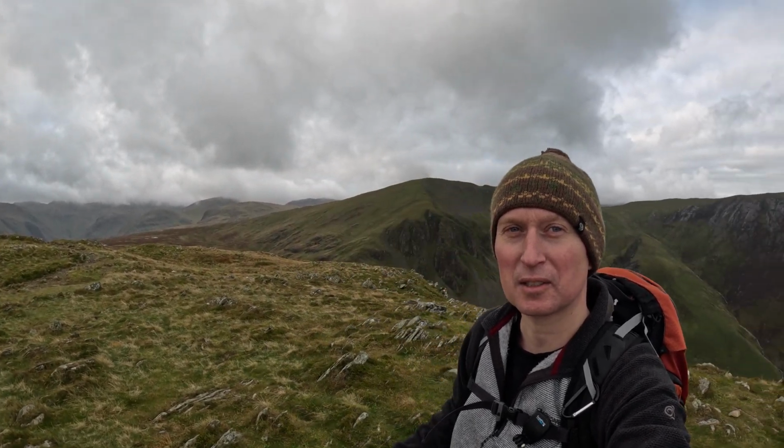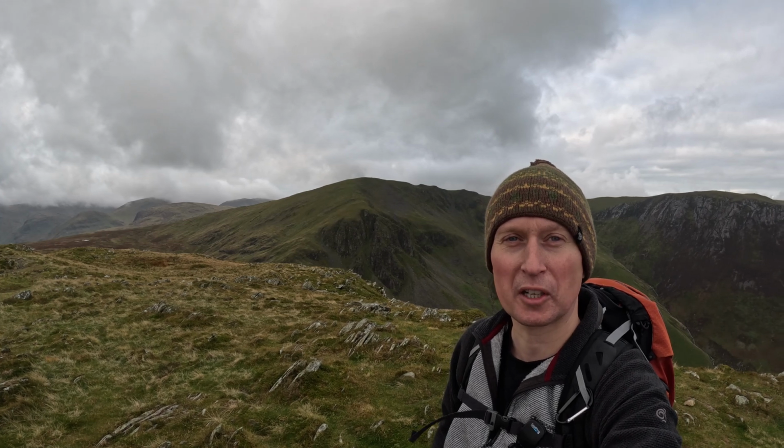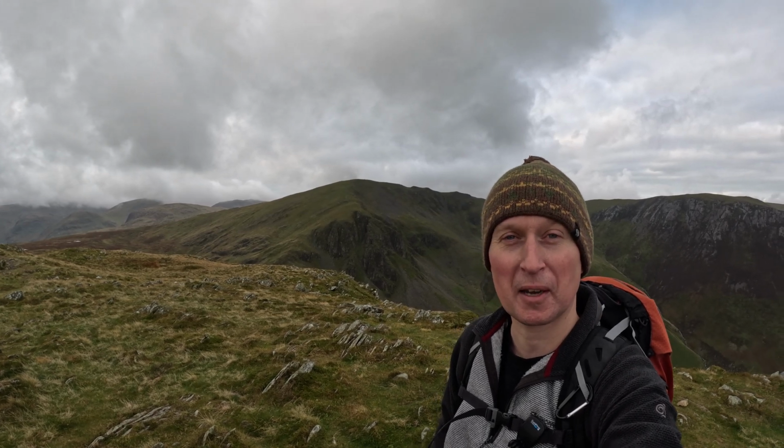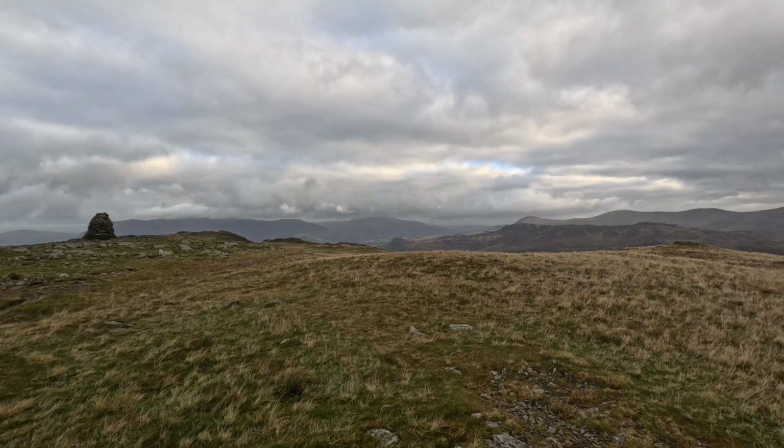From here on High Spy we've got some spectacular views in all directions now. Quite literally everywhere you look there is just hills and hills and hills. And now you can finally see Dalehead in its full glory there. It's been a little bit hidden while we've been walking along the ridge line by High Spy and Maiden Moor, but there it is. We're now going to drop down to the little tarn, I think it's Dalehead Tarn, and climb back up onto Dalehead.